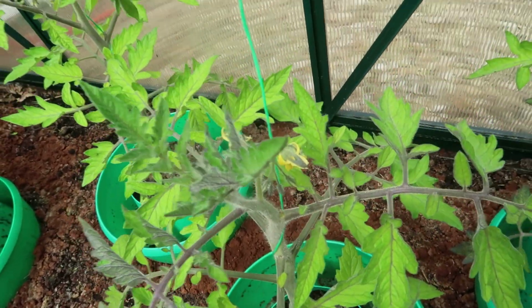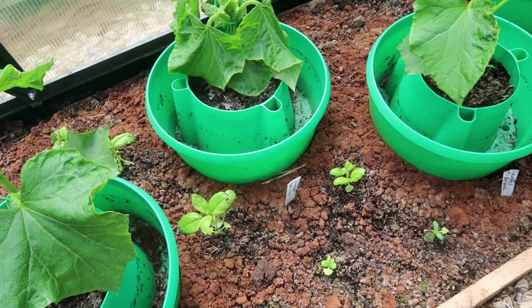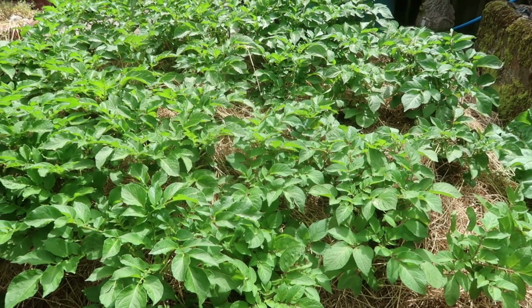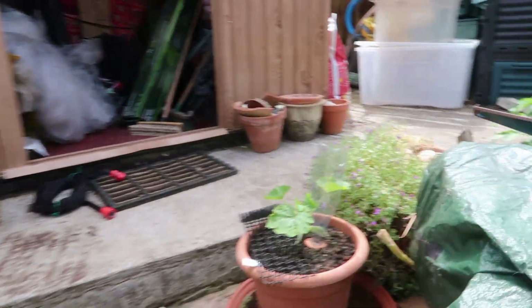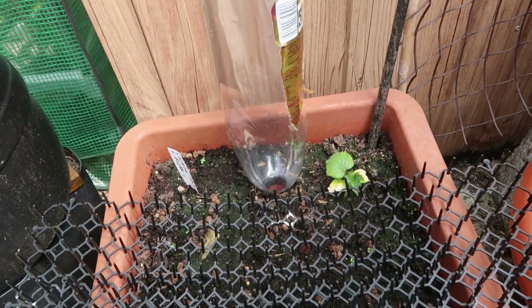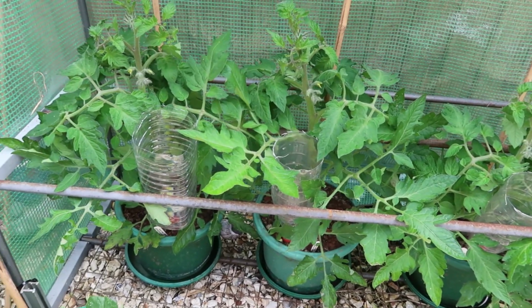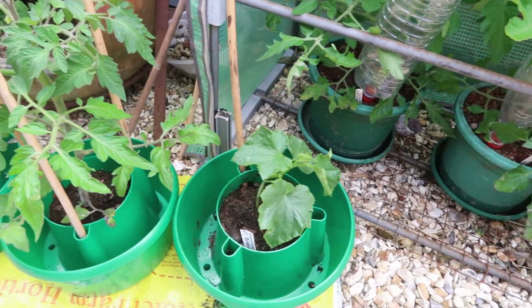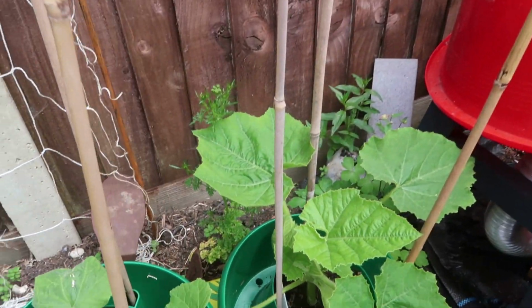The tomatoes have now got flowers on, and the cucumbers are starting to grow up the sticks. Basil's just about holding its own in here. Potatoes are doing quite nicely. Courgettes there, and the squashes here are settling in quite nicely, but that cucumber looks a bit stunted. These tomato plants actually look happier than the ones in the greenhouse. I must tie up that cucumber there. Things are doing okay.